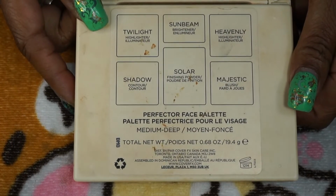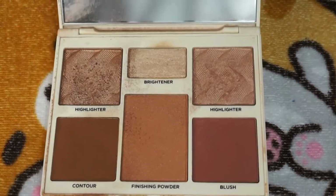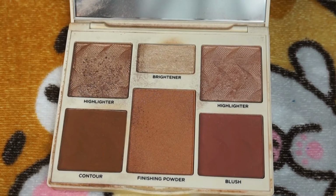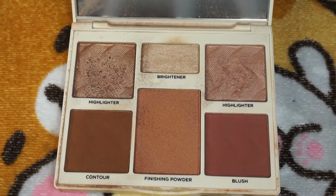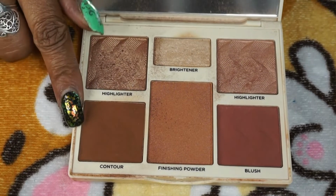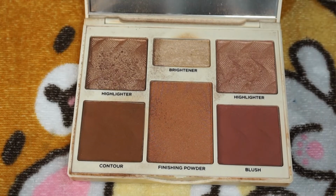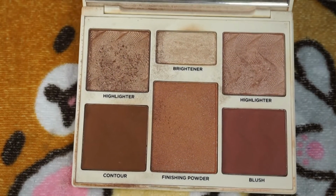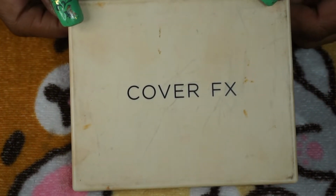And this Cover Effects palette, this is their Perfector palette in medium deep. I've had this for a while. I've traveled with this. This is a great palette if you're traveling. I don't use the finishing powder because it is too red for me, but the contour is nice, the blush is nice, and the highlights are gorgeous. You only need a little bit, just one dip into this with your brush, and you're good as far as contour. Very pigmented. Same with the blush. The highlighters are stunning, but we'll talk about those more when I get to my highlighters. But this is the palette that I use for contour out of this palette for Cover Effects.